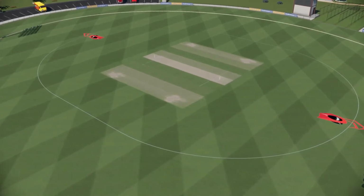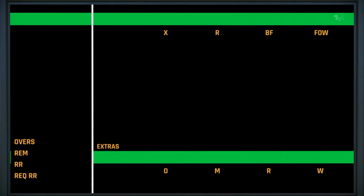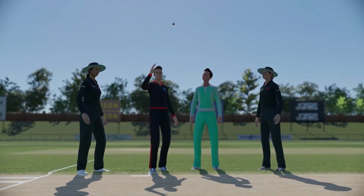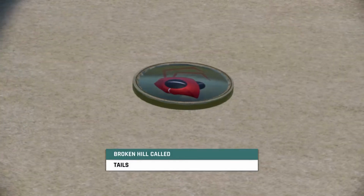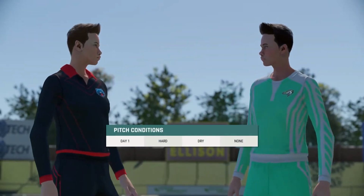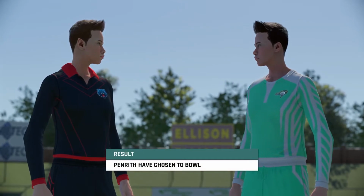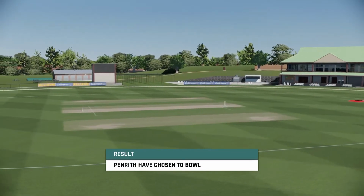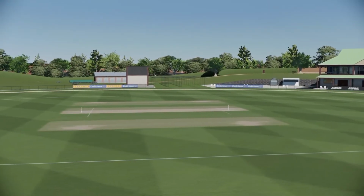The two captains are out in the middle. Let's join them for the coin toss. Penrith toss the coin. Broken Hill call tails. Heads it is. Penrith win the toss. What do they do? A hard pitch, one-day cricket action. Penrith have chosen to bowl. The captain showing a lot of confidence in the bowling attack with that decision. The opening batters will be feeling pretty confident looking at this pitch.